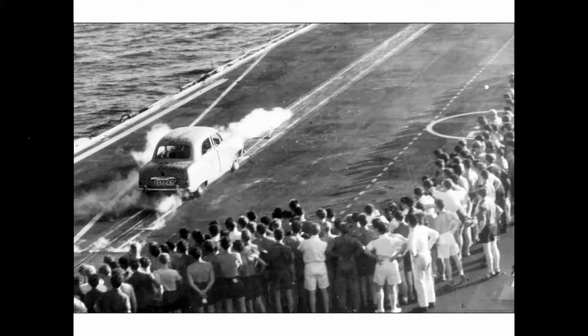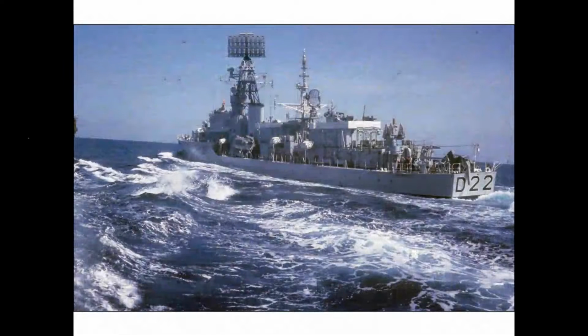I don't think we'd have been allowed to do that these days, but I'm told it reached at least 100 knots at the end of its run, probably the fastest that it had ever been. We had a large group of warships which accompanied us. This is HMS Ain, an air defense ship. You can see the big 965 radar on its main mast. And right at the stern, you can see the SeaCat missile battery.